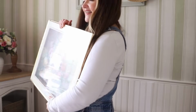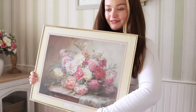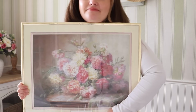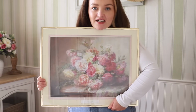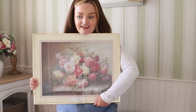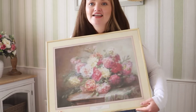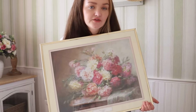Now for my next bargain, this was €5. I thought she was going to say, I don't know, like 20. I think it's because it's kind of vintage. She had bigger ones that were more modern and they were more expensive. Maybe some people think this is too old-fashioned, but that's what I'm after, the old-fashioned floral print. I've been looking for this type of print for the kitchen.